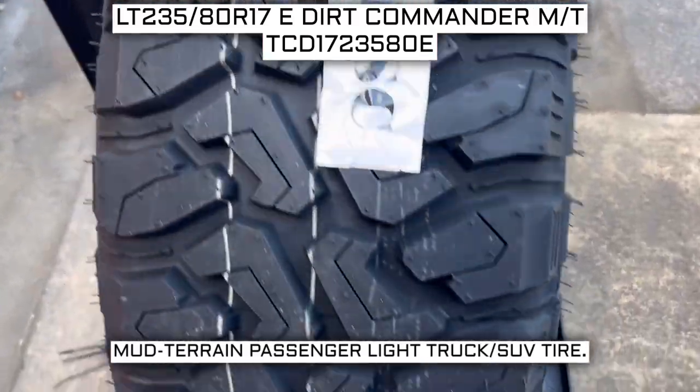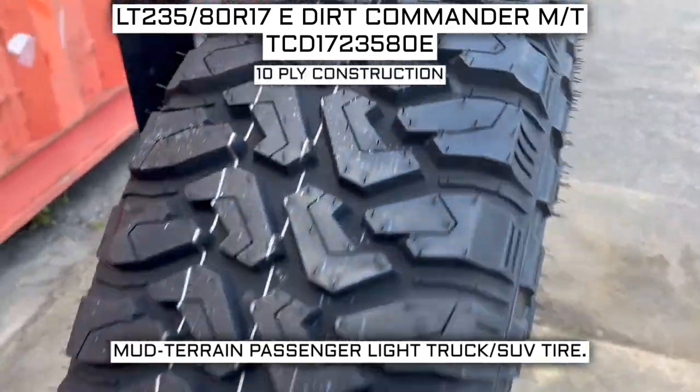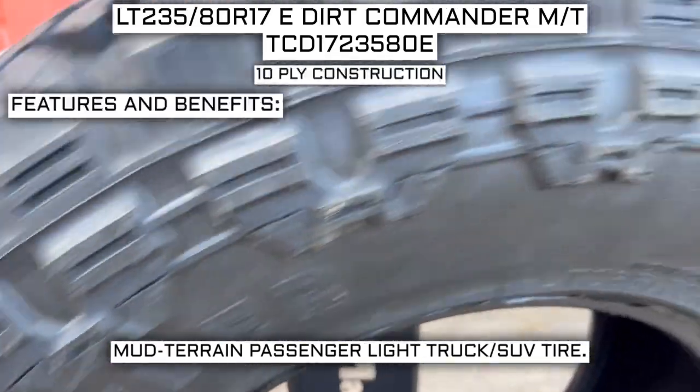This tire has a performance designation of mud terrain passenger light truck and SUV tire. This tire has a 10-ply construction. I will go over what that means in just a moment.